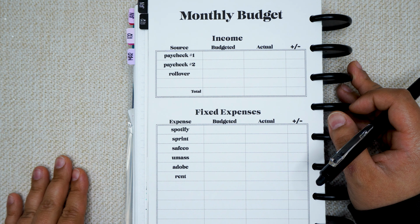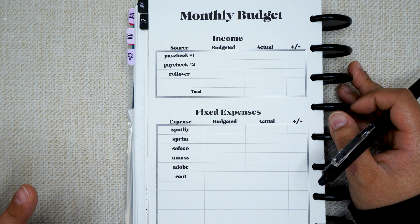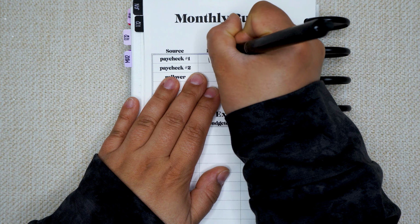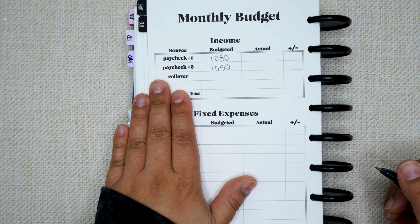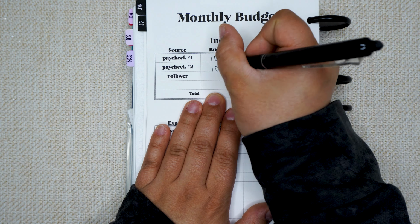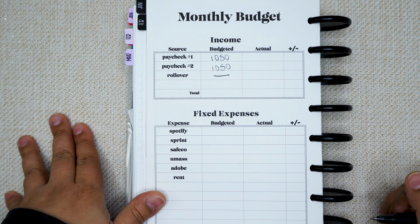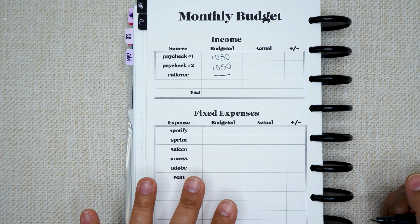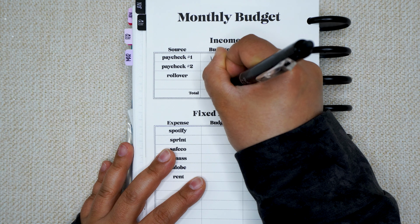Before, I was estimating about $1,000 per paycheck, and now I'm going to move it to like $1,050 per paycheck as my budgeted estimated amounts. I also left room for budget rollover for January if I wanted to put it in, but I don't think I will. I think February is a short month, so I'll save January's rollover for March, which is a few days longer than February. So I'm gonna be just rolling with the paychecks ideally. So that is going to leave me $2,100 roughly.